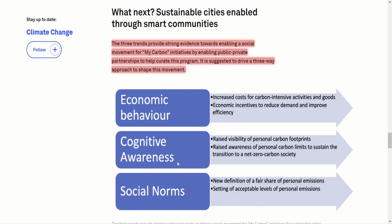Cognitive awareness. Raised visibility of personal carbon footprints. Raised awareness of personal carbon limits to sustain the transition to a net zero carbon society. And social norms. New definition of a fair share of personal emissions. Setting of acceptable levels of personal emissions.